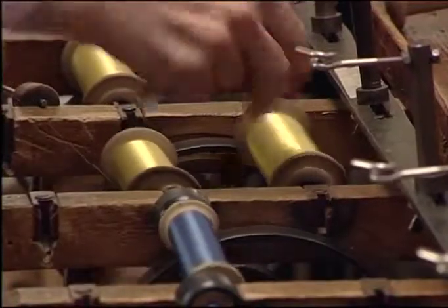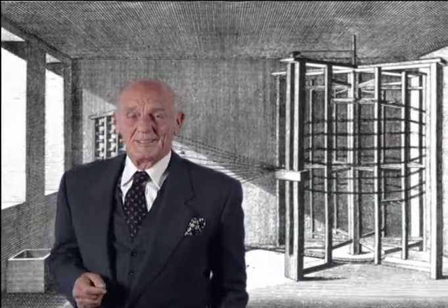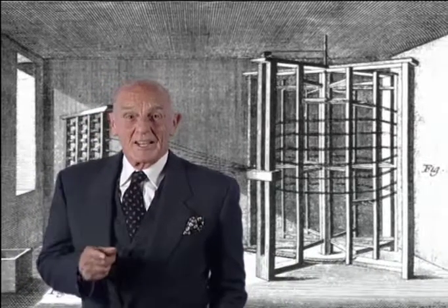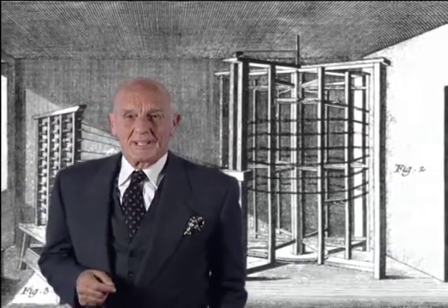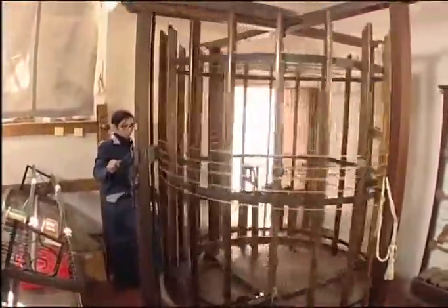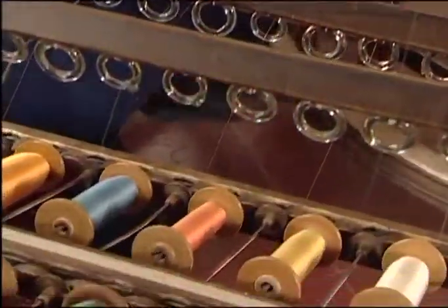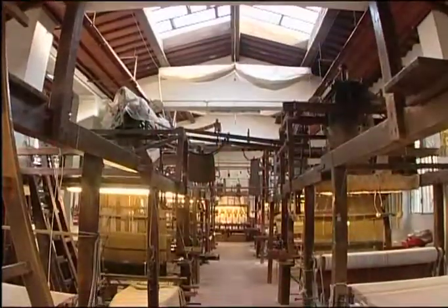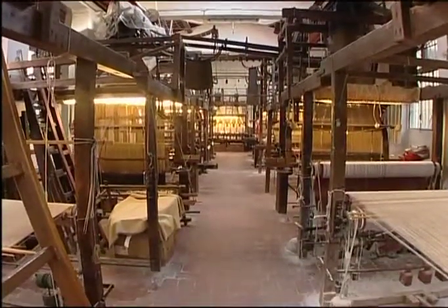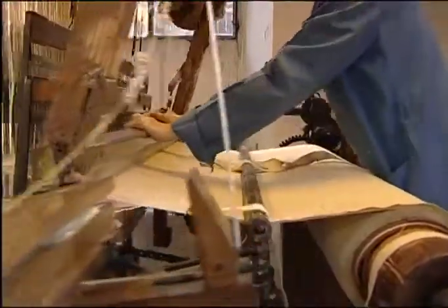From the colored skeins, the thread moves onto the wooden spools for the warp and weft of the cloth. An ancient piece of machinery dating from the 18th century is still in use. It was based on designs by Leonardo da Vinci. In 1780, Grand Duke Pietro Leopoldo donated a number of looms to this silk workshop, which are still in working order.